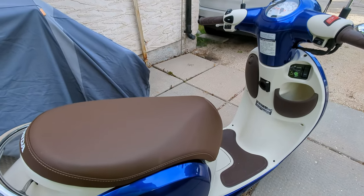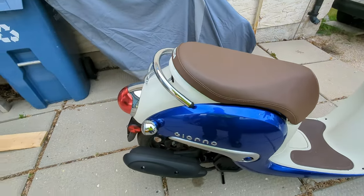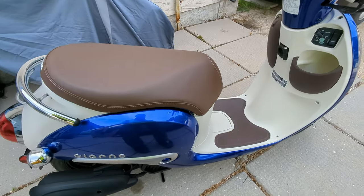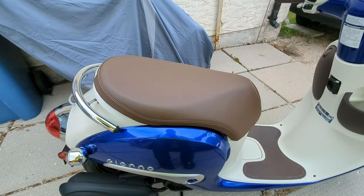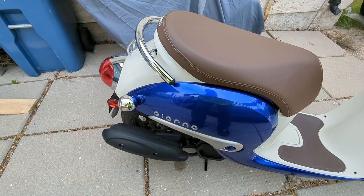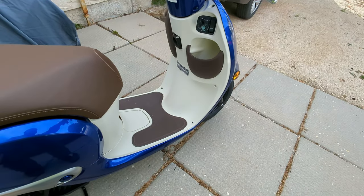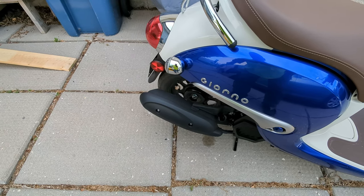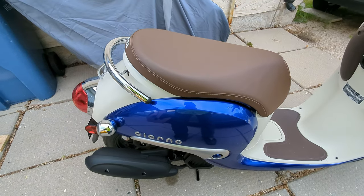And I started it. It runs really nice. If you want to hear it run, I'll just start it up, because you're probably not going to be able to hear it with all the wind noise once I get going. Anyway, turn on the key, let the fuel pump prime. It has fuel injection, like a car, which is kind of neat. And I have to squeeze the brake here, and okay, it's running. That's it. I may as well just leave it running.